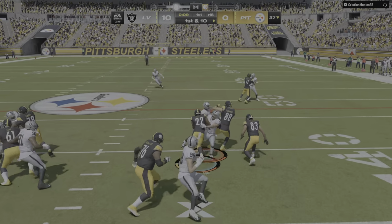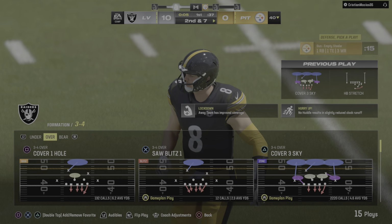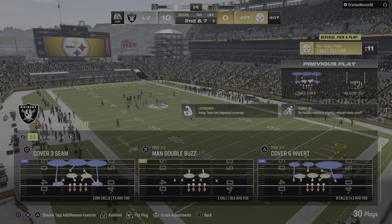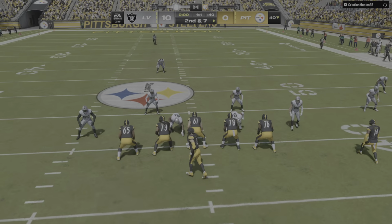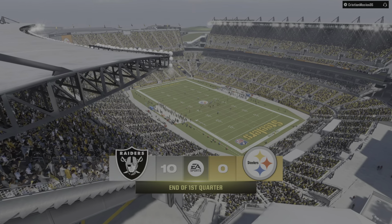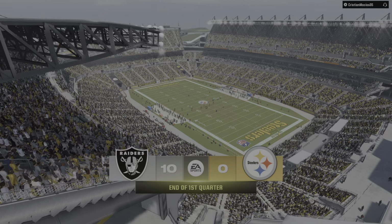Now a first down carry for Harris. And he'll power ahead, but only for about 3 yards. Second down coming up. Marcus Epps there on the tackle. It's a pickup of 3. Brings up 2nd and 7. 10-0 the score after 1 on EA Sports. Raiders 10. Steelers nothing.